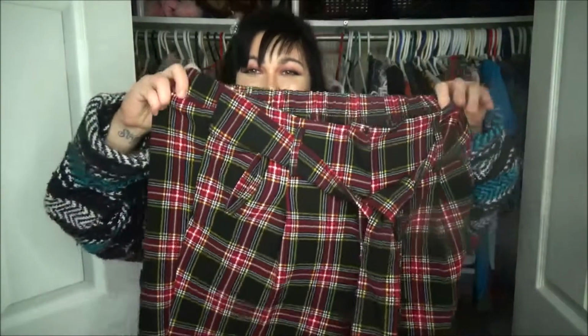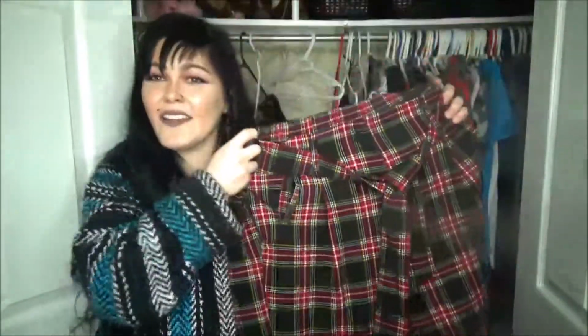I'm so excited to show you guys these because they're so comfortable. I can literally do anything in these. I can do a backflip in these. Here they are. They just look like this. They're actually like dress pants.